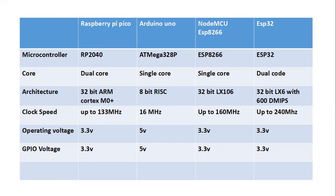When talking about the microcontroller, the Raspberry Pi Pico has an RP2040 microcontroller, the Arduino Uno has an ATmega328P microcontroller, the NodeMCU has the ESP8266 as a microcontroller, and the ESP32 has the ESP32 microcontroller. Talking about the core, the Raspberry Pi Pico has a dual core, the Arduino Uno has a single core, the NodeMCU ESP8266 has a single core, and the ESP32 has a dual core. Talking about the architecture, the Raspberry Pi Pico has a 32-bit ARM Cortex-M0+ architecture, the Arduino Uno has an 8-bit RISC architecture, the NodeMCU has a 32-bit LX106 architecture, and the ESP32 has a 32-bit LX6 with 600 DMIPS architecture.